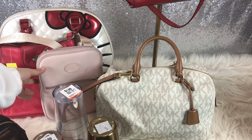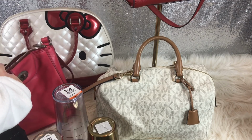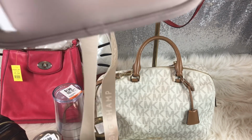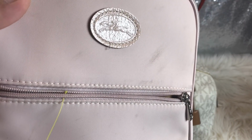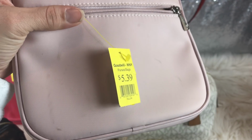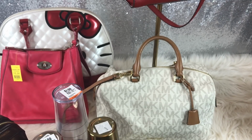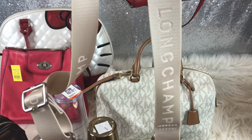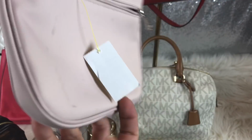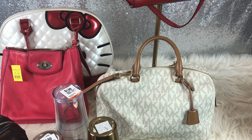So I found this amazing Longchamp bag. It needs to be wiped down. It does have some dirt on it, but it's just cosmetic. It's nothing that won't come off. It was $5.39. It is authentic. It is a crossbody. I mean, other than the spots, it's really good condition.